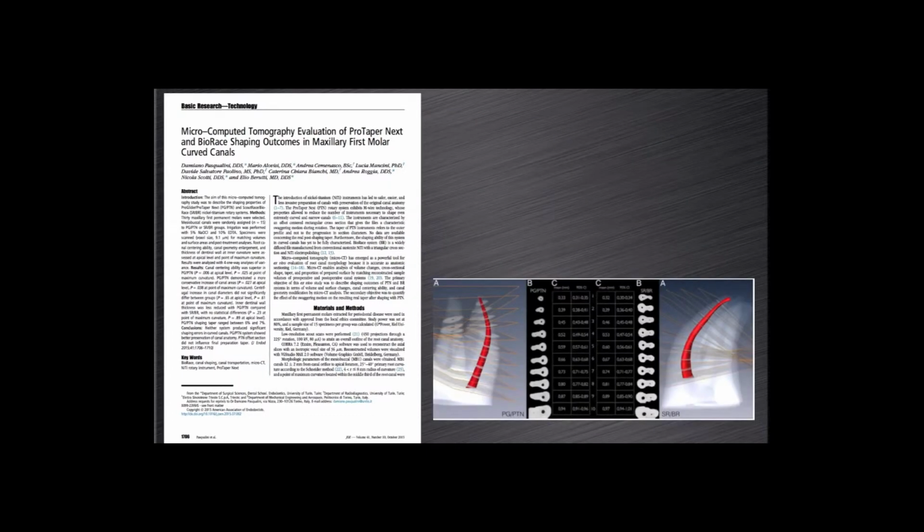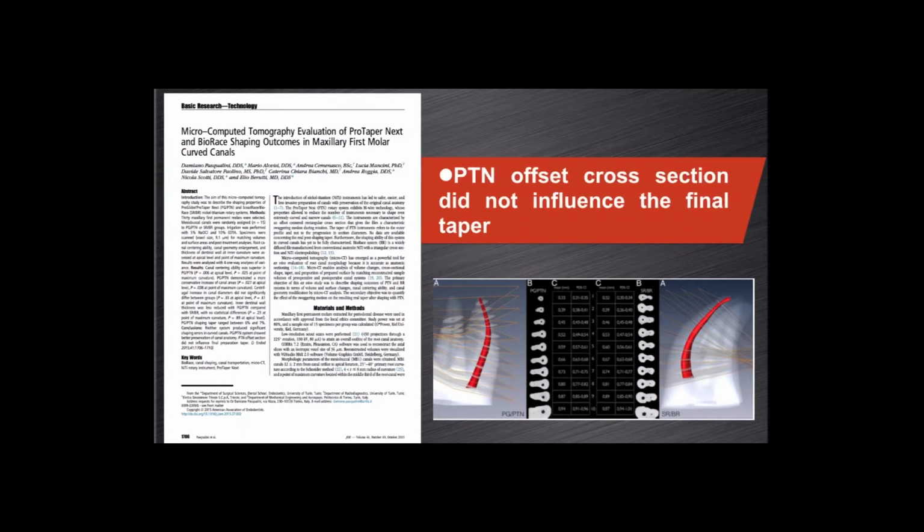And thirdly, they concluded from this study that the offset cross-section did not influence the final taper. The ProTaper Next X2 instrument ended up producing a 7% taper in the coronal aspect of the canals. This demonstrated that despite the fact that the instruments demonstrate the swaggering movement, it still maintains a 7% taper in the coronal aspect with the ProTaper Next X2 instrument, not destroying any excessive tooth structure and weakening the root canal prepared tooth.